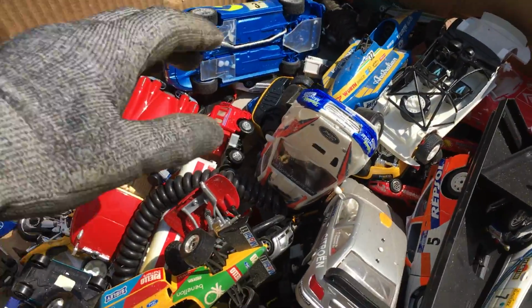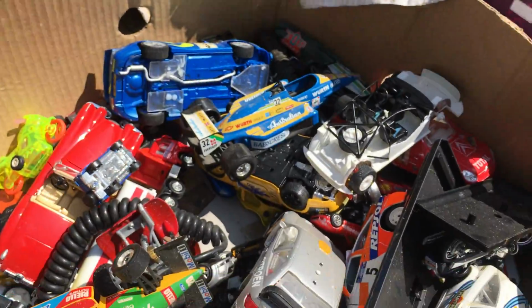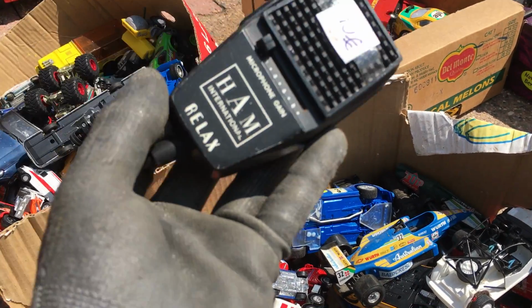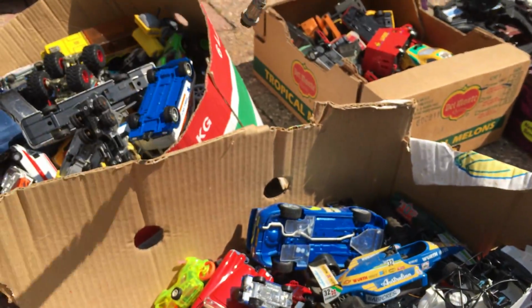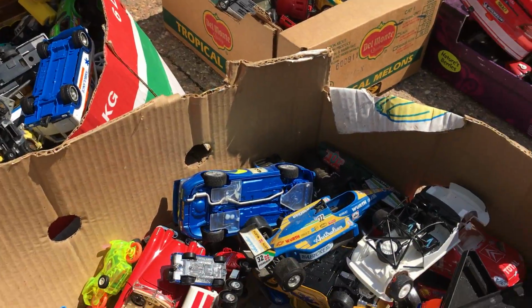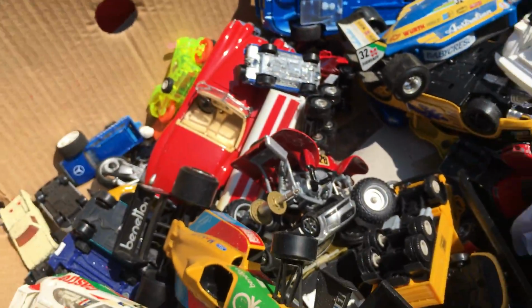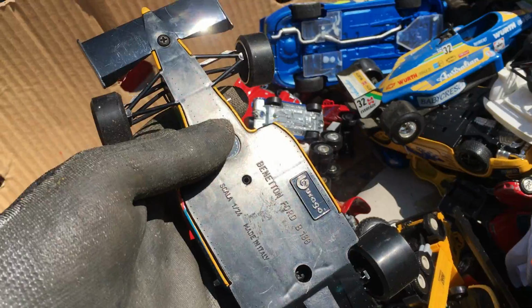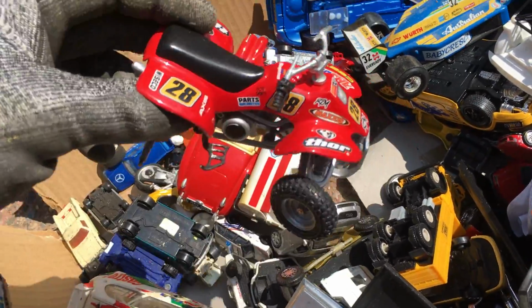Let's see what else is in here. We have a Ford Focus, one of these really light cars. And we have... Is this a CB? Okay, wasn't expecting that. Then we have Citroën Xsara, a Formula 1 car. This is a Benetton Ford B188. Quad with a missing wheel. Oh damn, I dropped it.